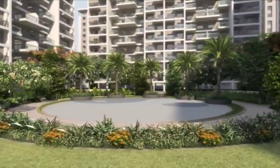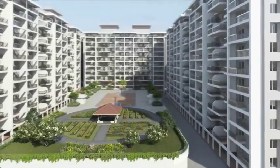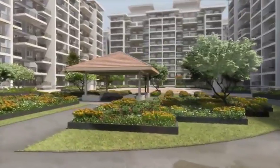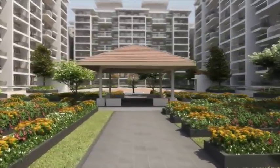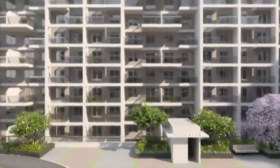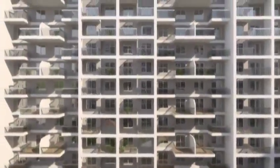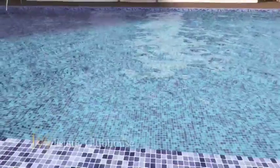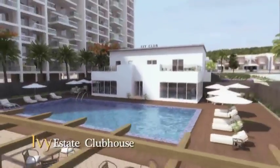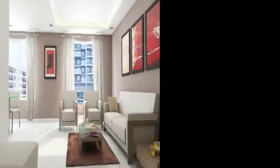You will find no dividing walls at Ivy Estate. Every sector of this wonderfully planned community is free-flowing into one another. There are basketball and tennis courts, skating rinks, party lawns, play areas, an amphitheater, a swimming pool, and clubhouse. Imagine what your home would be like if you lived at Ivy Estate.